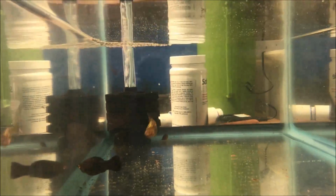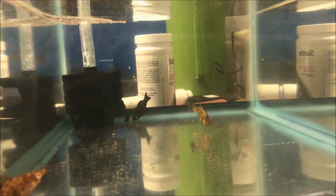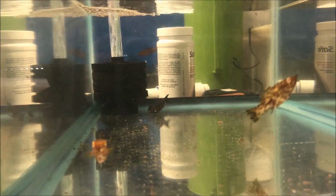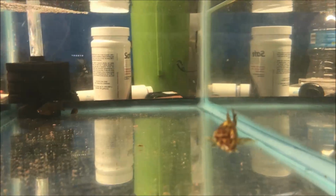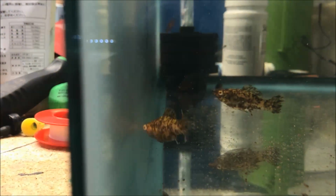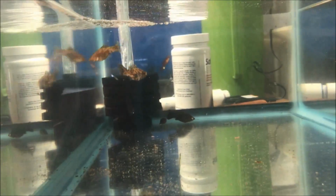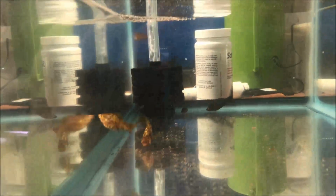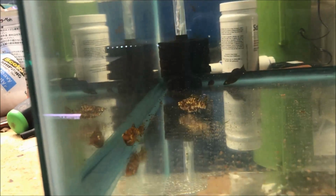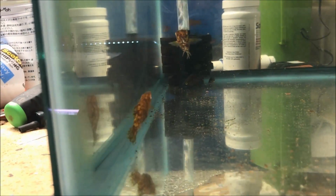Now, for the purposes of this video, we're going to call the dark one the dark chocolate one. And we're going to call that one right there the big one. And we'll call that one the little one. Okay? Everyone understand? Fantastic. Now, you can see the big one's chasing the little one, which leads me to believe he is a boy.